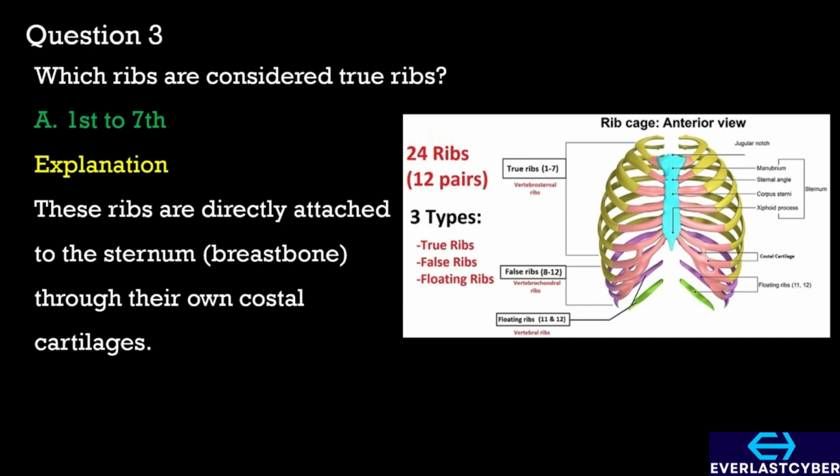So I've attached a diagram of the pairs of ribs that the human skeleton has. There are practically 24 ribs and there are 12 pairs. And then there are three types of ribs. So we have the true ribs, the false ribs, and then the floating ribs. The true ribs are the first to seventh. The false ribs are the 8th to 12th, and the floating ribs are the 11th and 12th rib. So our answer here is option A.